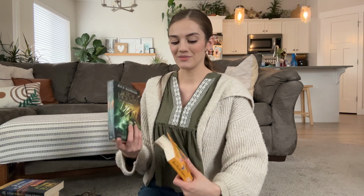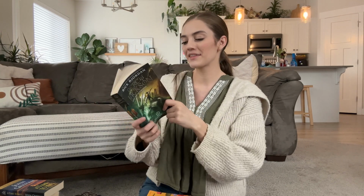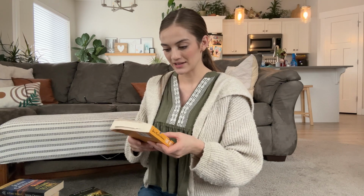My sister-in-law was actually telling me that I needed to start reading this series. I've been watching the Disney Plus series of it, and I don't really like the Disney Plus series, but it's still good. But I've heard the books are so good, and so I decided to pick up the first book in this series to see what I think of it. I think I'll like it a lot. I'm sure I would have loved it when I was younger, like in middle school potentially, but I'm sure it'll still be good now. And then we also have The Reading List by Sarah Nisha Adams.